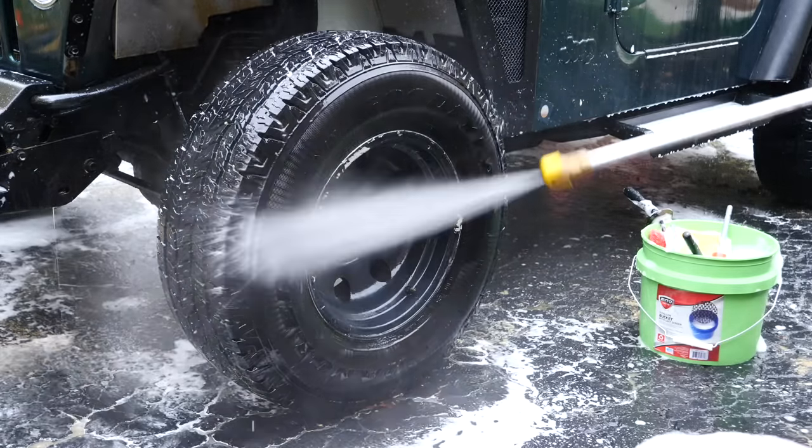Now that the polishing is done, I'm gonna go ahead and remove these mirrors and clean behind the mounting surface, but also I'm gonna be using a protectant and also a plastic restorer product that's gonna help bring back that original plastic black shine that the mirrors had when they were new.